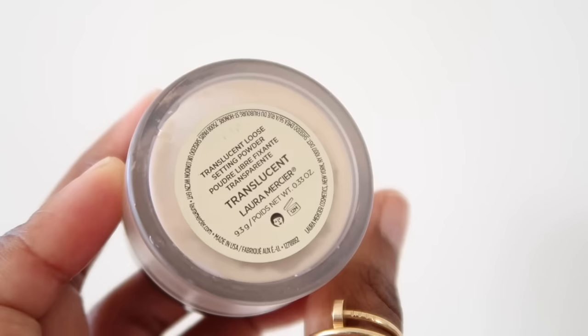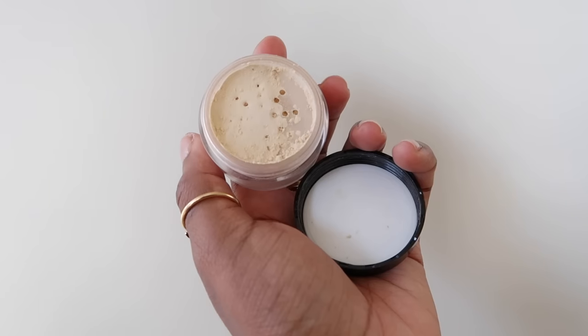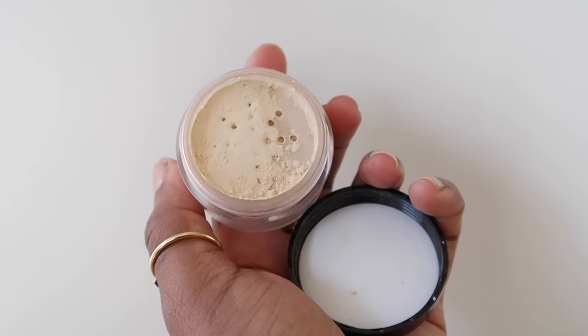And now we're gonna go in with a little powder. This is the Laura Mercier Translucent Powder. So we're gonna set my under eye here. Sorry about the light going in and out. I'm using natural light. And I also like to go into my eyebrows a little with the translucent powder because my eyebrows tend to sweat and get super shiny for some reason. And now we're all set.